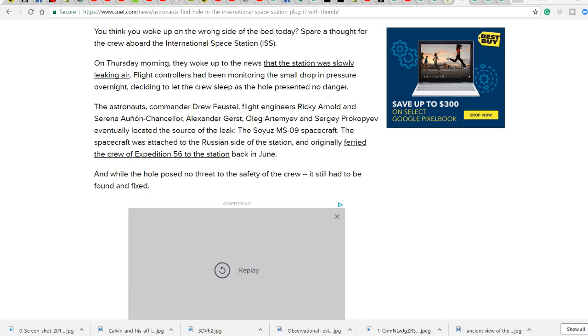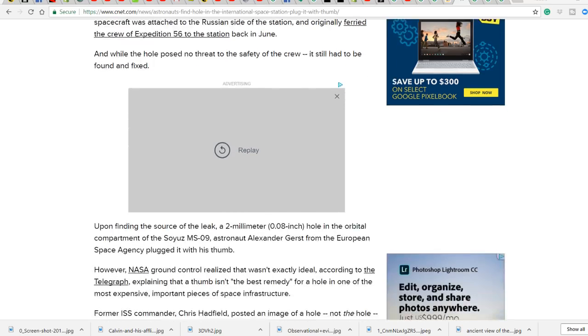We've got to find that hole. Where is that hole? What does it look like? Let's take a peek and see what this hole looks like.